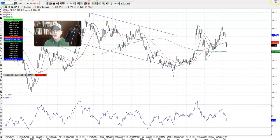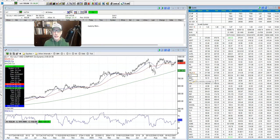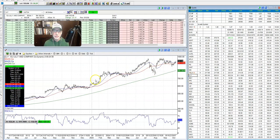So Tesla's always a hard one for me. I can't get a gauge on Tesla. It's just too hard. Lilly, just an upsloping stock, very expensive.